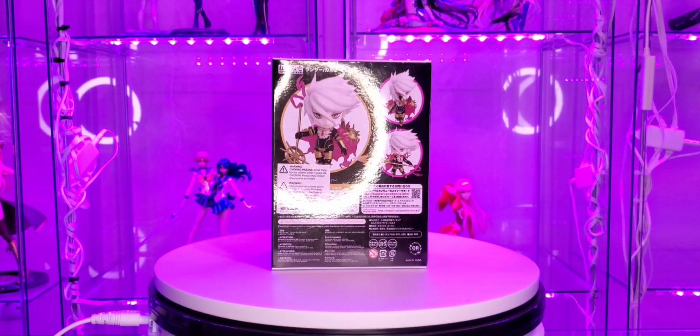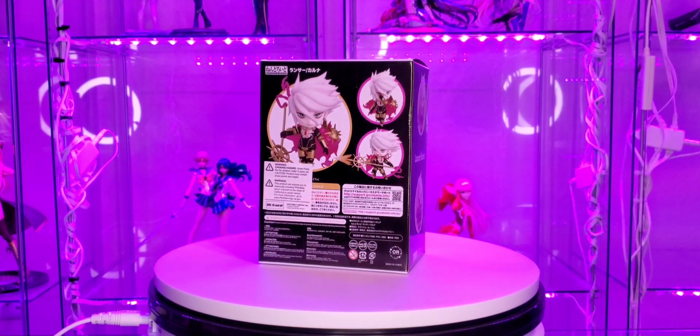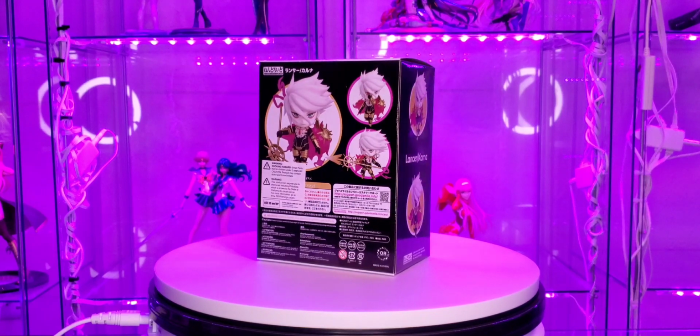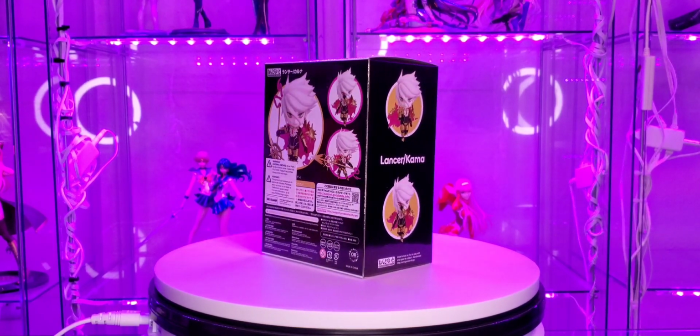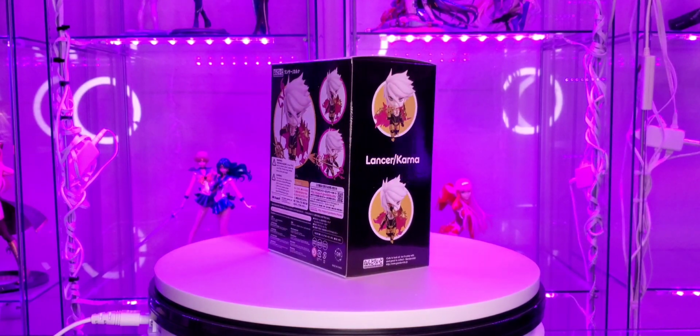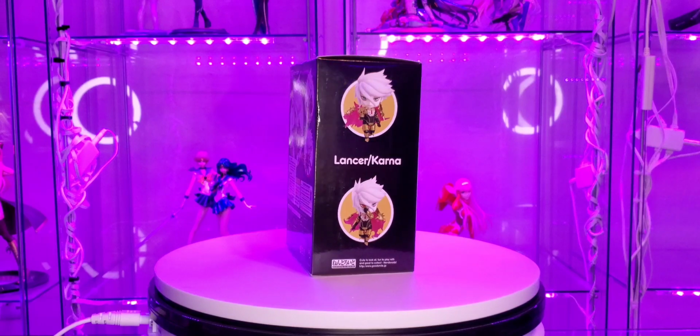Just having more Fate Grand Order Nendoroids is something I'm aspiring towards, because I didn't want to give into the craze or the fad of just having all Fate Nendoroids or Fate figures, but I'm leaning more into it. They have a lot of variety, and that reflects here with Karna just in his Nendoroid form.